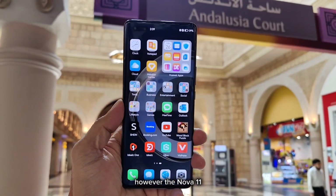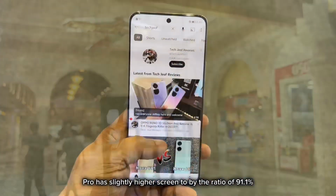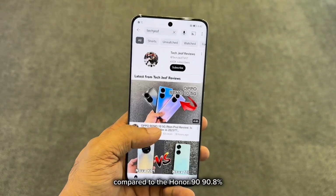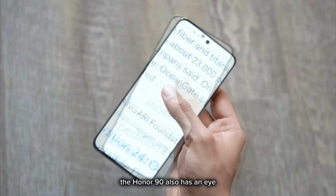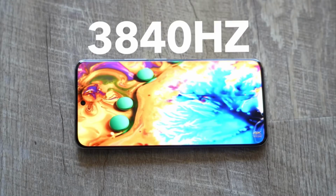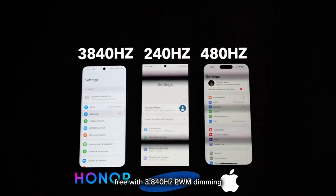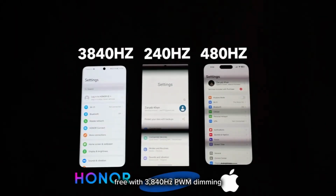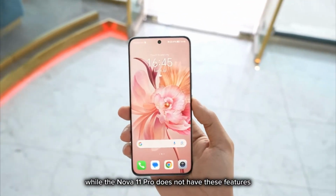However, the Nova 11 Pro has a slightly higher screen-to-body ratio of 91.1% compared to the Honor 90's 90.8% screen-to-body ratio. The Honor 90 also has an eye-friendly display technology that reduces blue light and is flicker-free with 3840 Hz PWM dimming to protect your eyes from strain and fatigue, while the Nova 11 Pro does not have these features.